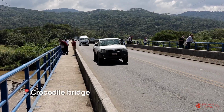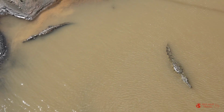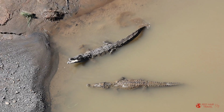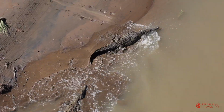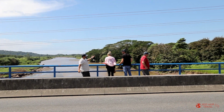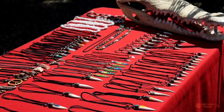On the way to our last stop, we saw a bridge with a lot of people on it and decided to have a look. It was a bridge over Tarcoles River, where crocodiles live. You can see them from above or take a boat tour, but even from above the crocodiles looked impressive. They were 3 or 4 meters long. You can't miss this bridge. The locals put up tents with souvenirs and fruits nearby.